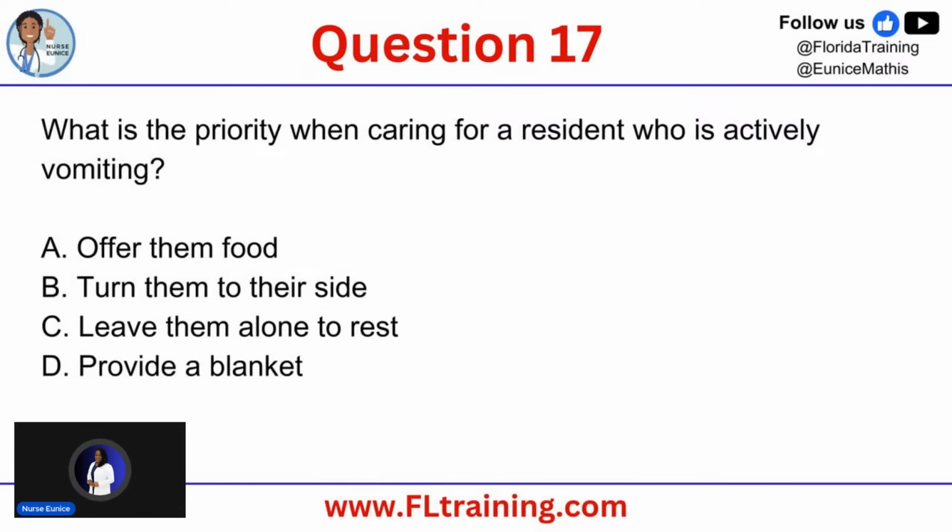Question number 17. What is the priority when caring for a resident who is actively vomiting? Patient's vomiting. What do you do? A, offer them food. B, turn them to their side. C, leave them alone to rest. Or D, provide a blanket. From those options, which is the best response? What would a competent CNA do?